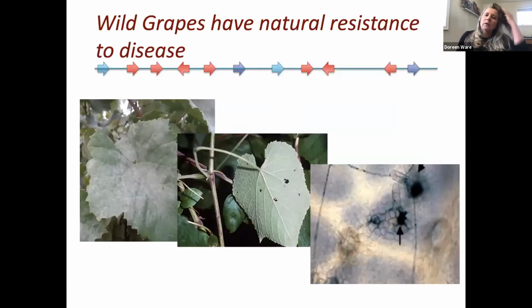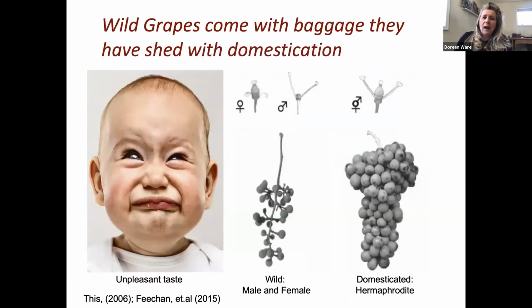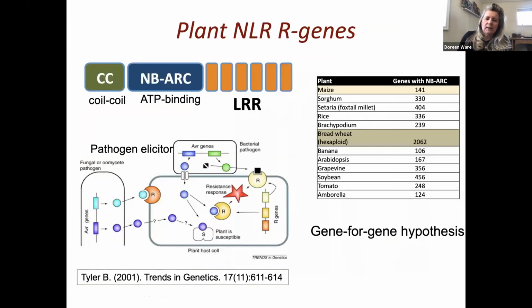Well, it turns out wild grapes have natural resistance genes. But with the domestication process, they have shed some of their baggage. Some of that baggage is that they taste really, really bad. They also are no longer, the domesticated one is a hermaphrodite, so you can't sex these early and they don't mature until 4, 5, or 6 years old. So there are some issues associated with this.